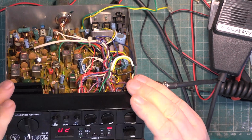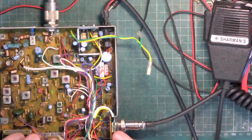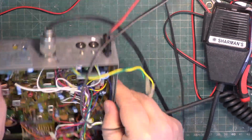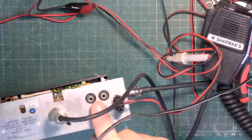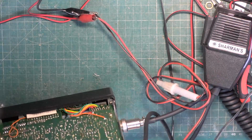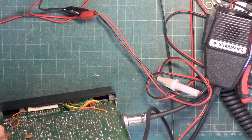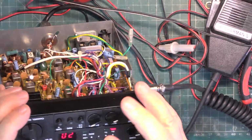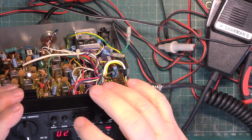There we go. Let's try it on public address first. You can never see what these are. You have to get the light on an exact angle. PA. PA.